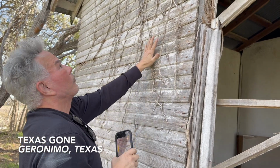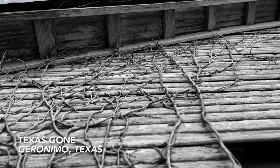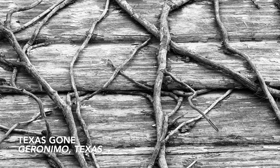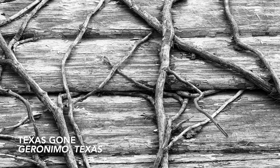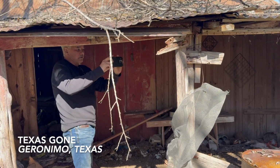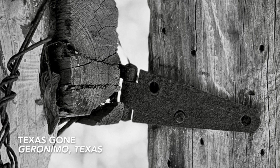So I really like the way these old vines have grown up on here, with this kind of meandering vertical pattern with the horizontal pattern of the old wood. It's a little difficult to photograph. I'm probably going to have to tweak this one a little bit with contrast to get it to really pop out. But I still think it's going to make a good picture. I like the look of it. Oh, this is kind of cool. I like the way this hinge is kind of rusted on here. It's kind of a hot spot, but that's okay. I can make that work.